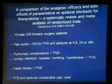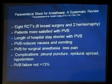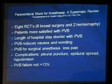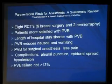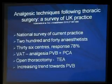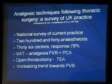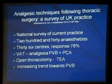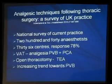And this study again shows the comparative efficacy of paravertebral block analgesia, involving randomized control trials of 8 studies with 6 breast surgeries and 2 herniorrhaphy, and they found fewer cardiorespiratory problems, less nausea and vomiting, and fewer complications. And they did a national survey in the UK, and they found there's an increasing trend to use paravertebral blocks for post-op analgesia, but for surgery they still use the gold standard epidural analgesia.